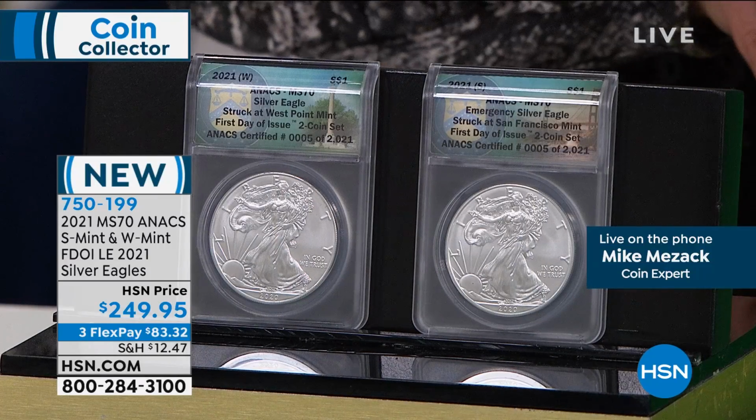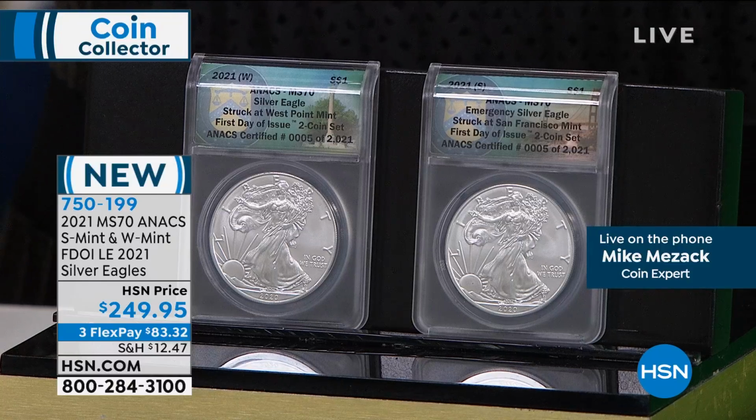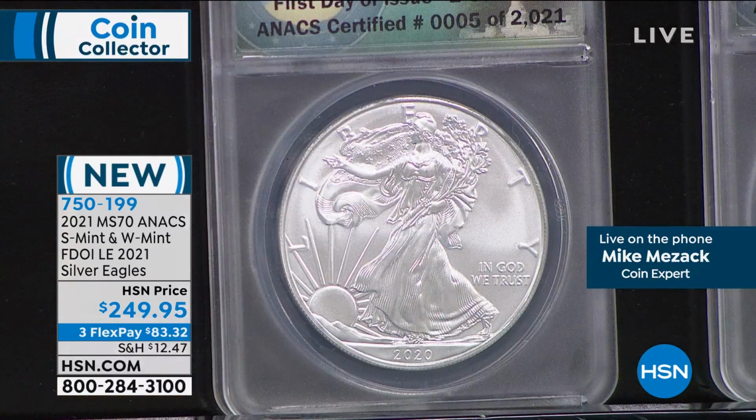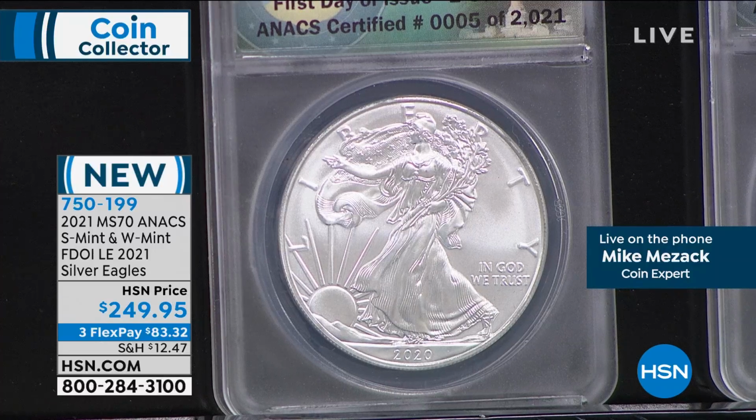So if you're just going to get a certified coin, why not get an exclusive certified coin? And of course, if you're going to get a certified coin, you have to get a perfect coin, or you should get a perfect coin. Remember, we grade on a 70-point scale, not a 100-point scale. 2 perfect coins. First day of issue, Annex, one of the 4 major grading companies, you can only buy on HSN. We've got the custom labels that you see up there.